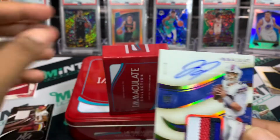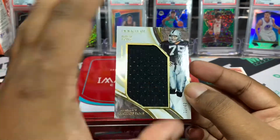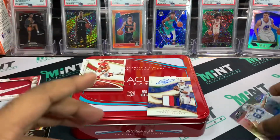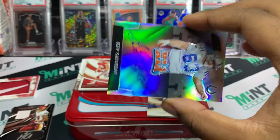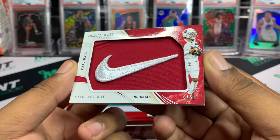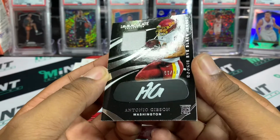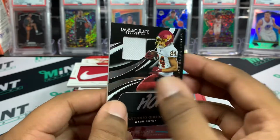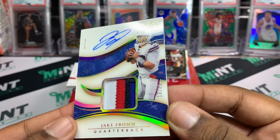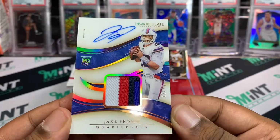Sweet looking cards. So let's do a quick recap. We've got the Howie Long /49. We've got the Jared Allen /5. The Jeff Saturday auto, Super Bowl auto for the Colts. A Kyler Murray Nike check number 4/5. And an Antonio Gibson number /99, patch, eye patch, auto. And a Jake Fromm, 12/25 on card, quad patch. Not bad, man, not bad, not bad at all.